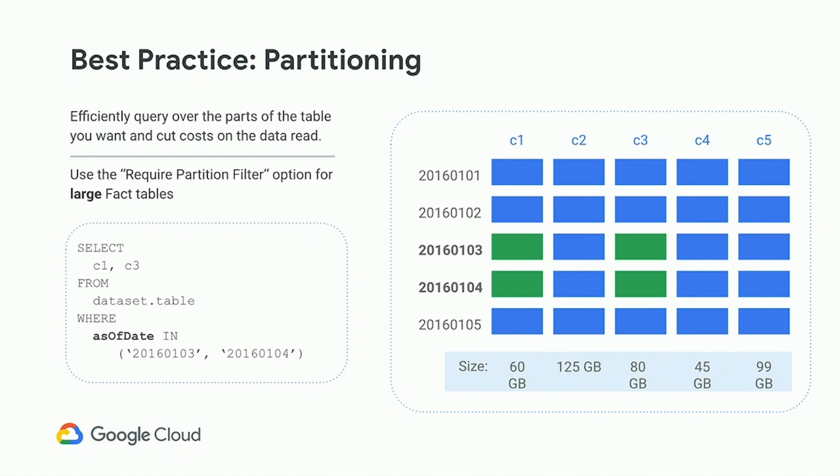And then finally, simplifying queries. A lot of times, the queries for users will be super complex, and just by nesting in repeated fields, you can sufficiently decrease the complexity of those tables and the usage. Which brings us to our next best practice, partitioning.